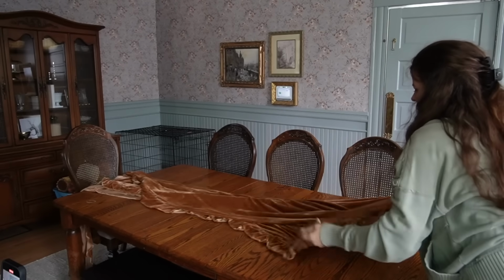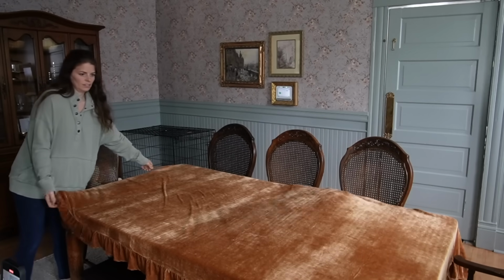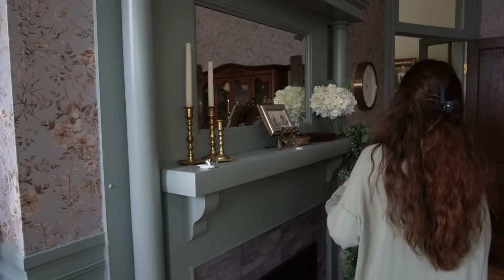Now for the dining room. I have had this tablecloth in my cart for 1 year. I have had it in there since last fall, and I don't know why I didn't pull the trigger because it's only $27, but it's velvet and beautiful and ruffled, and my husband bought it for my birthday.